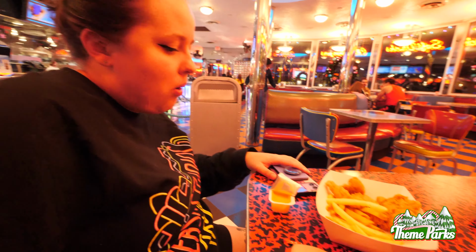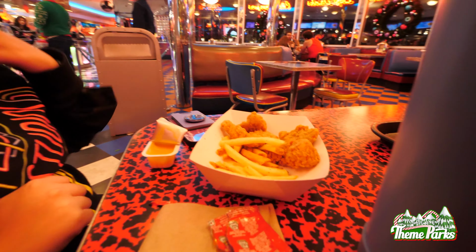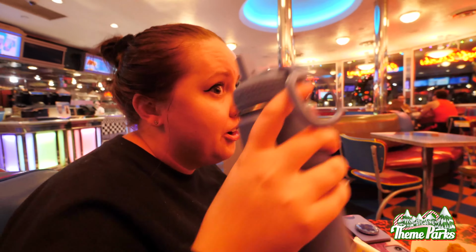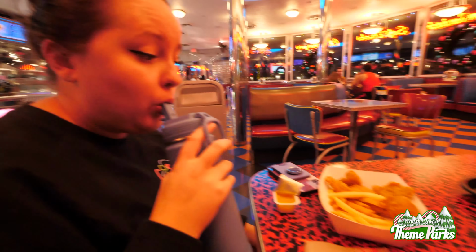Isabelle's enjoying her chicken though. I told you should have got the chicken tenders. I know. Is it comparable to Disney chicken tenders? Honestly, they might be better. Better than Cosmic Rays? They're really good. No way.